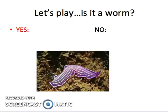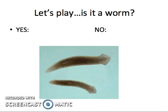Yes, this is a marine worm, or a flatworm, that lives on coral reefs. Is it a worm? Yes, this is a flatworm called a planarian. The two little dots that you see are the eye spots that make them look pretty cute.